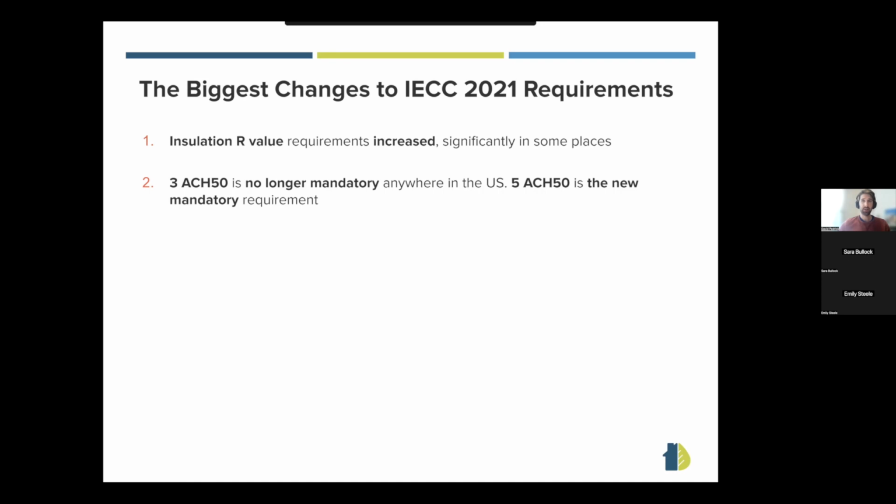Now, we're going to talk a lot about this in future slides. Some people have some concern here that homes are going to be a little more leaky because of this, but we don't think that's going to happen because there's still a lot of incentive to build a high performing home because you get a lot of benefit from that in the energy model. So builders are going to make a cost benefit analysis here, and we think they'll likely still decide to build a home that is 3 ACH or tighter in those places because of the cost benefit that they see.